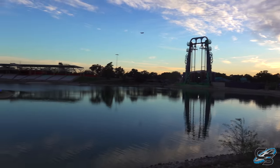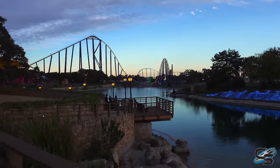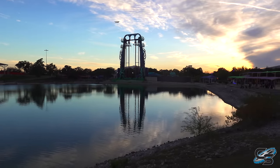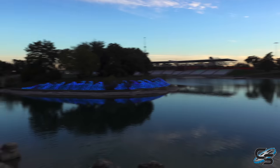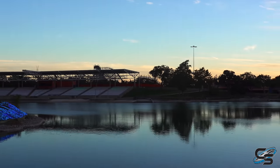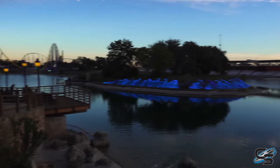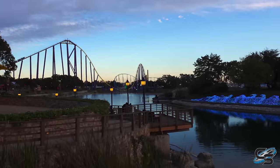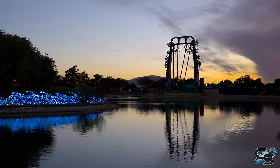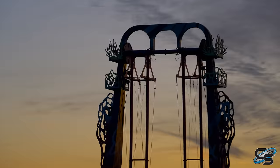Sun is setting here on SeaWorld San Antonio. Beautiful views here across the water. It's just crazy to me to contrast the park now in this view to what it was when I first visited. There was no Wavebreaker, there was no Texas Stingray, there was no Tidal Surge, and this park just felt way too big for its own good. Not enough stuff to do, and boy, have they really made some solid improvements since then. Really pleased with the direction they've been going in.